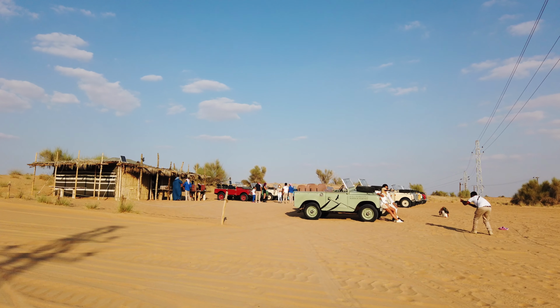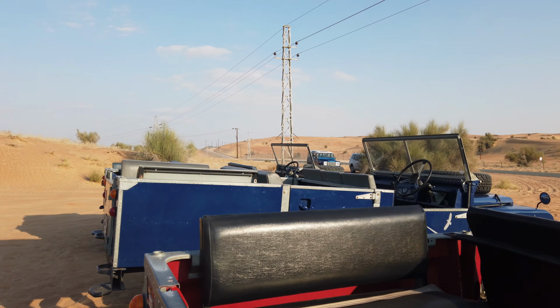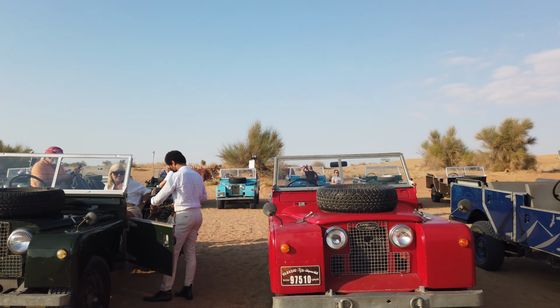There's a 50-minute drive to the desert, and during that drive, he pointed out local villages, a camel racetrack. He also explained the Dubai culture and what we were to expect on the desert trip.